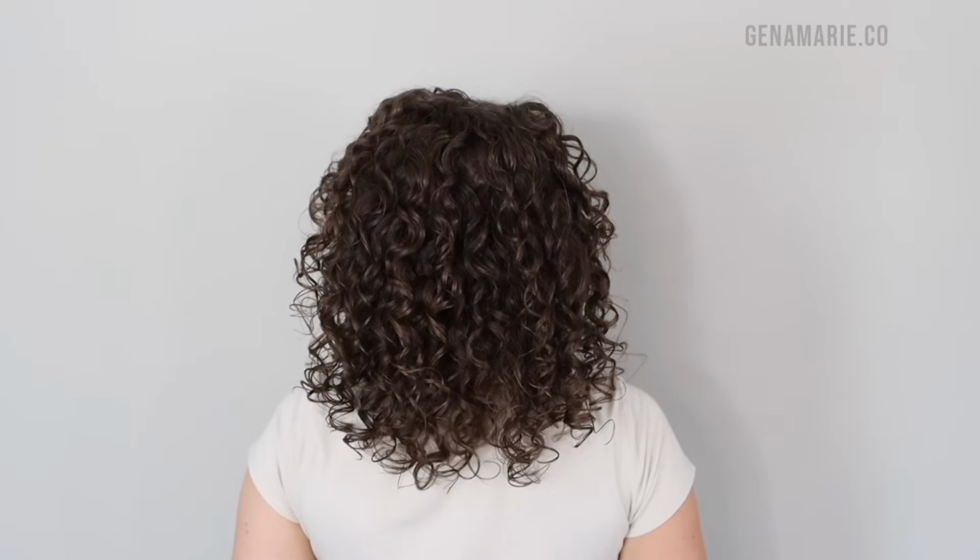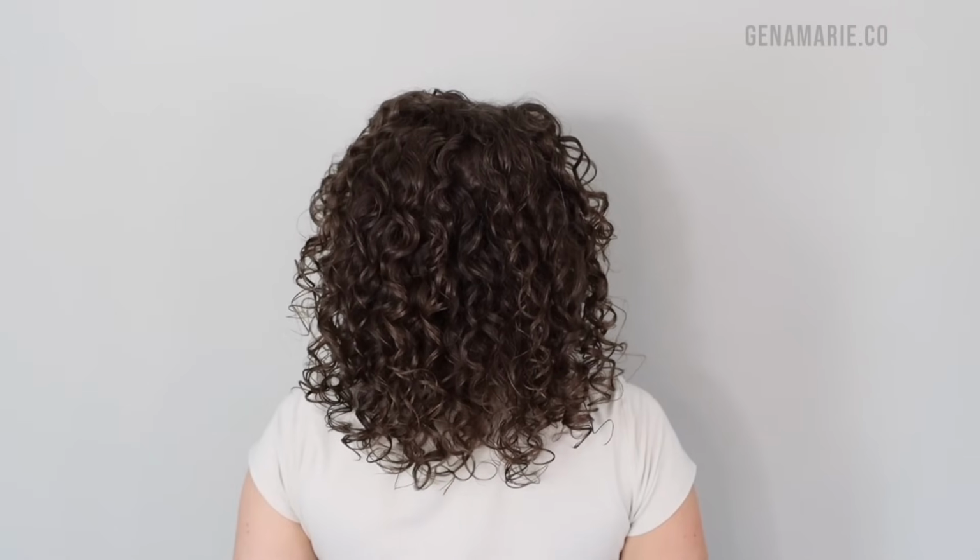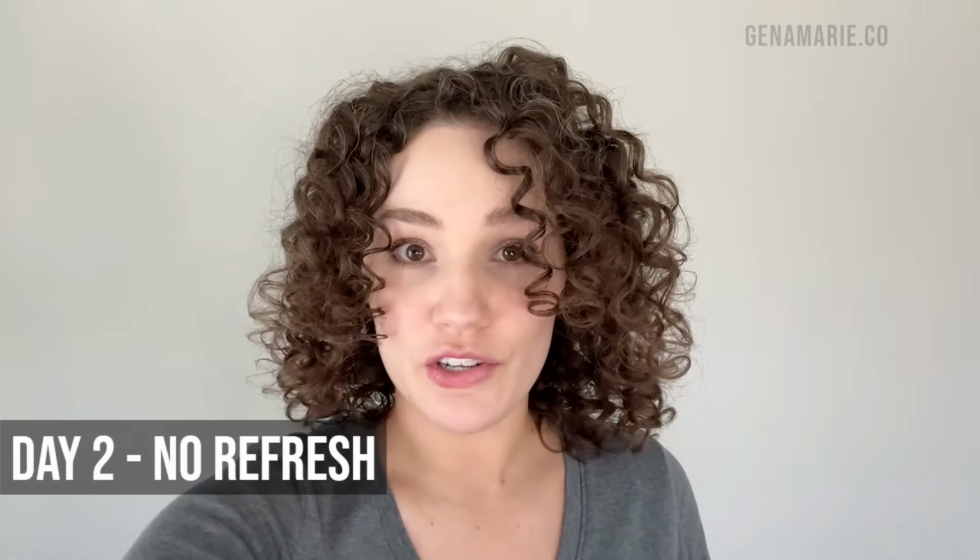Let me know what you think, but let's see how my day 2 hair looks. It is now day 2, and I'm honestly shocked at these results.